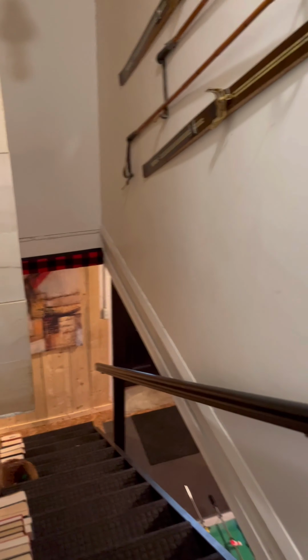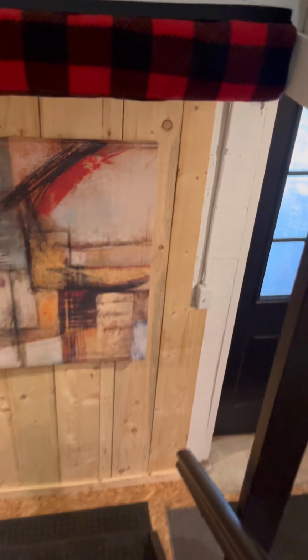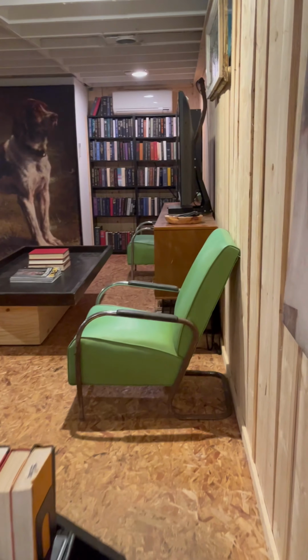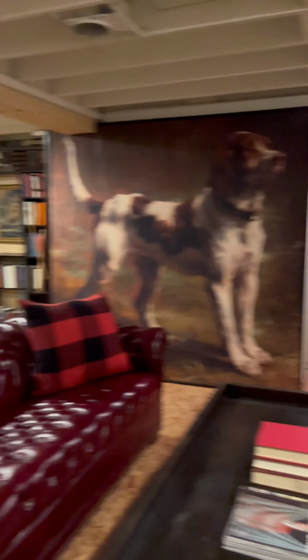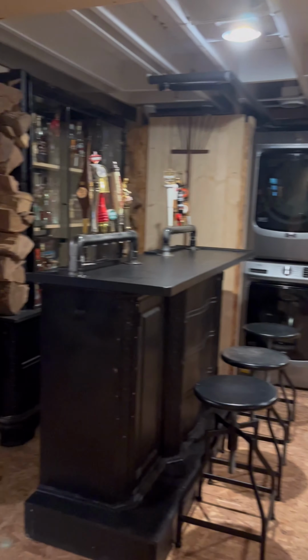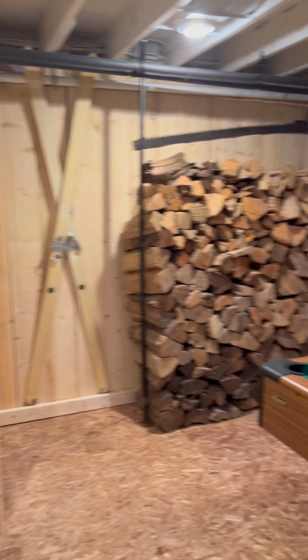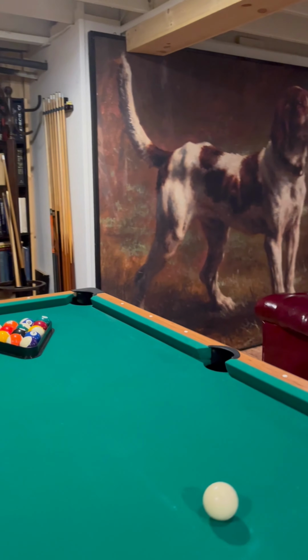Heading downstairs to the basement. This space has access to the garage and also provides another entryway into the home. It's set up as a super cute and fun game room and TV room. It also has its own mini split for heating and cooling. You've got a TV and a couch, pool table, foosball, a full bar, and this is where the home's laundry is. Such a fun space for hanging out with friends.